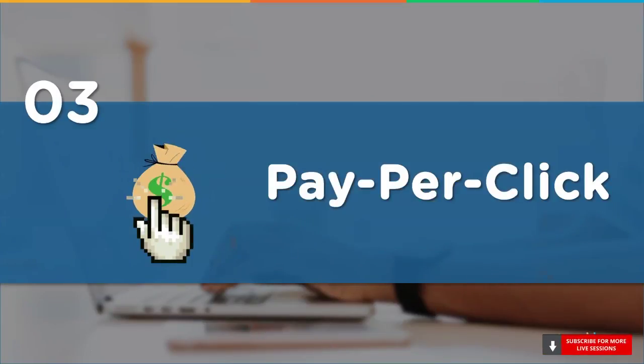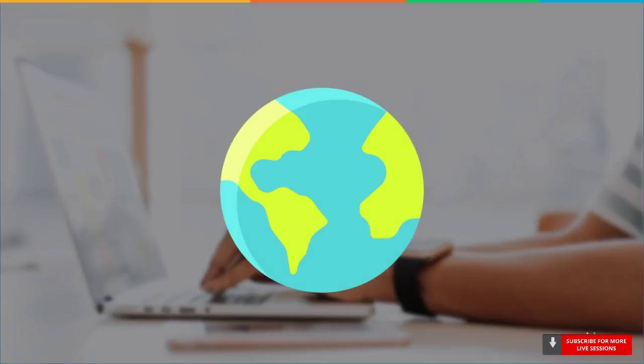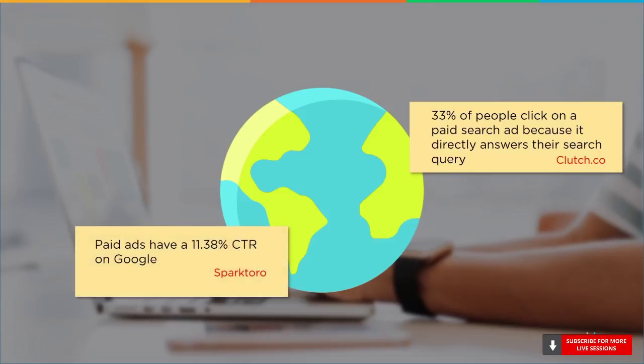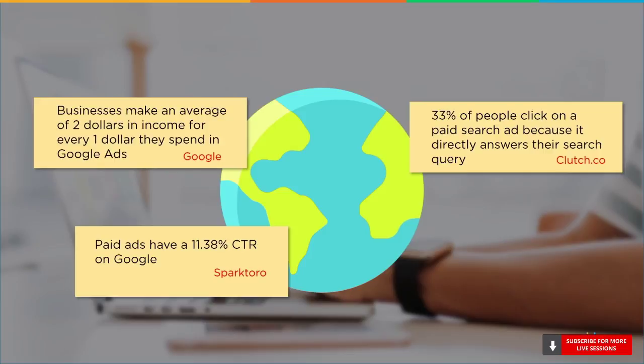And now for the top 3. Number 3, pay-per-click or PPC. First, let's have a look at some stats. 33% of people click on paid search ad because it directly answers their search query. It also states that paid ads have a 11.38% CTR on Google. And finally, according to Google, businesses make an average of $2 in income for every $1 they spend in Google ads.